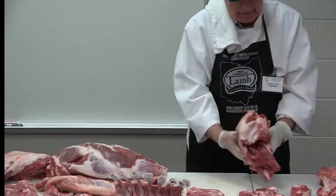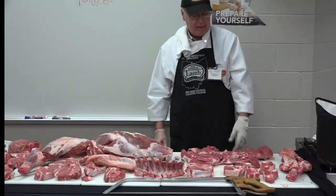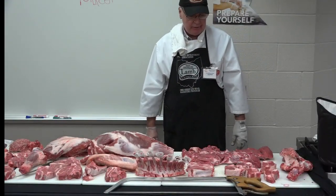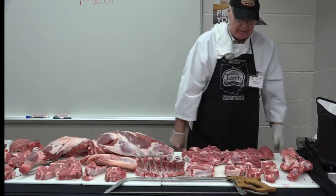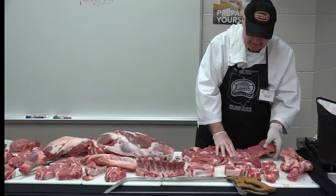Another thing a lot of these guys do is they'll actually grill it like that, because it's a big chunk of meat and it can be cooked in a little bit faster time instead of roasting it. On the grill, all you need is salt and pepper, a little garlic, put it on the grill, it's an excellent product too. You can also break it down in different cuts.